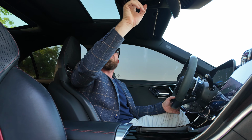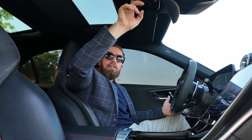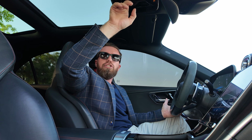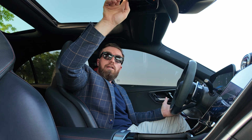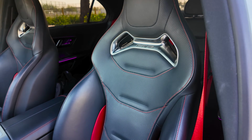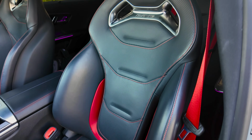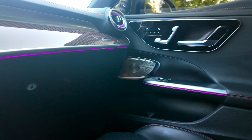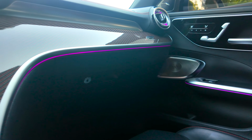If you look at that. All the buttons feel amazing. It feels like you're in the future. Like they almost feel like they're touch, but they're actually buttons. This is amazing. You got these electric heated and cooling seats. It's bucket seats, AMG. You got your carbon fiber features. Got the ambient lighting.